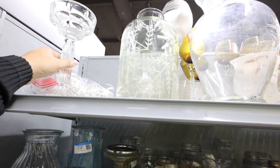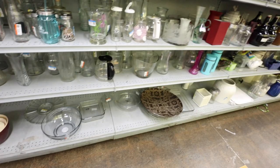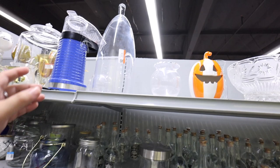I'm looking for like vases and the Royal Limited crystal. I'm looking for pretty crystal vases for my aunt. She's looking for a couple for her house. And I want to get her at least one for her office that she's getting built, which I'm very excited for.